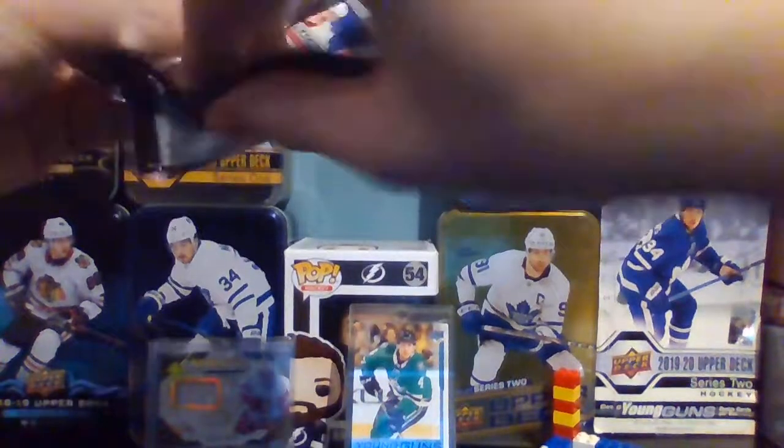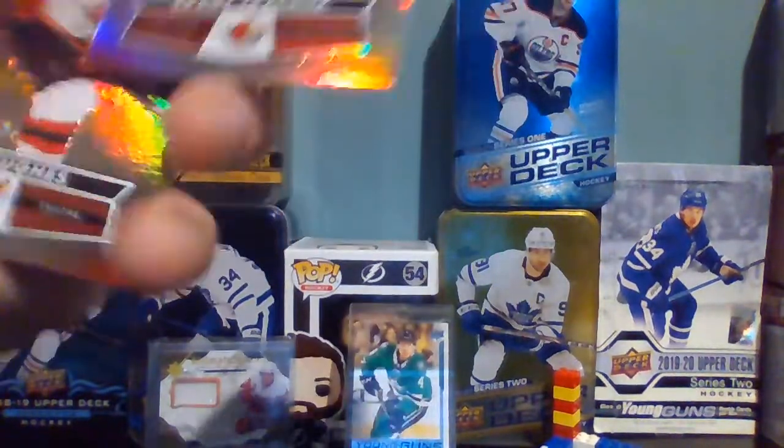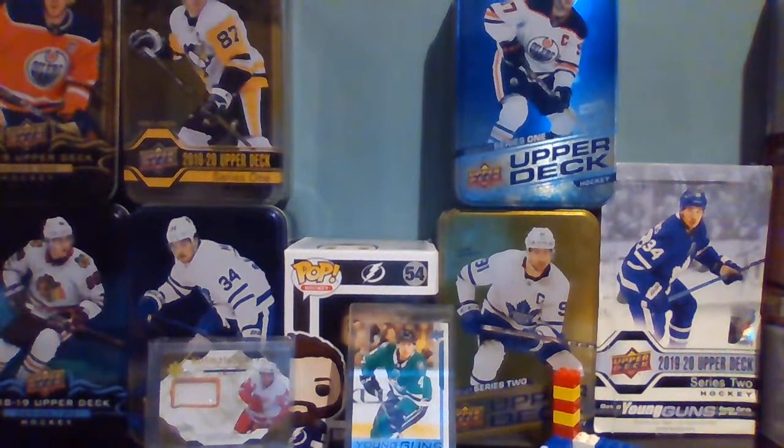This final Tim's break. We got a gold etchings. Jack Hughes, Brady Tkachuk. That Jack Hughes card doesn't seem familiar to me, honestly.